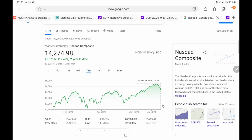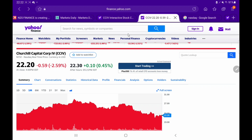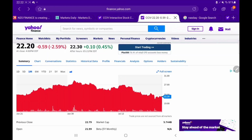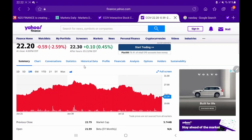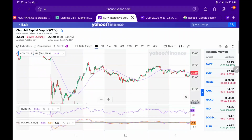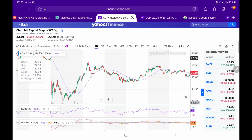But obviously, one thing that we can tell is that the general markets are down, and that is reflected in the price of CCIV. And I think that is one of the main reasons why we are in the red with CCIV. And again, there are some definite reasons specifically related to this stock why we are down, but I think that is a main factor. You know, the general markets are not performing in the way that we would like them to do. But let's have a look now on the technicals and what we are seeing with CCIV.